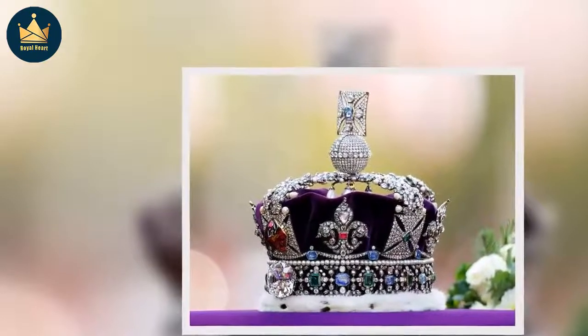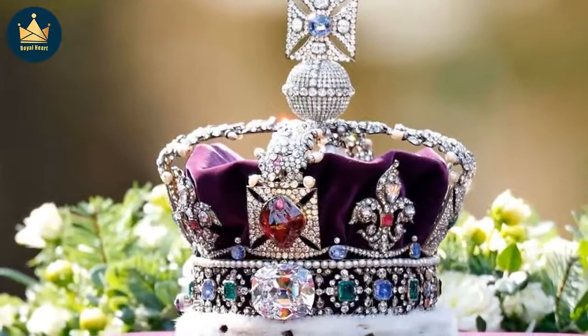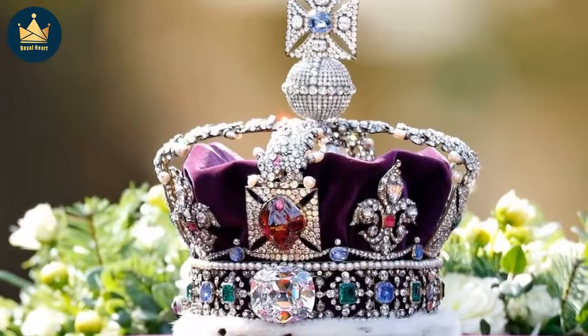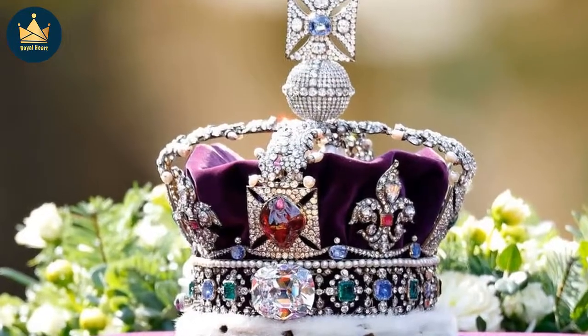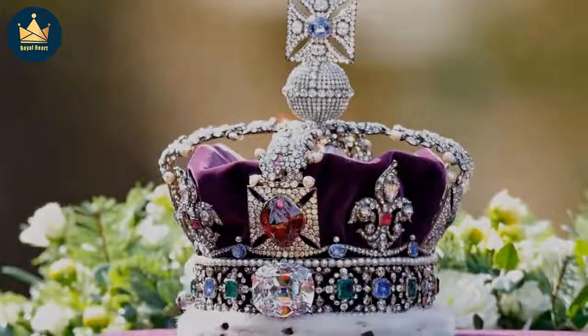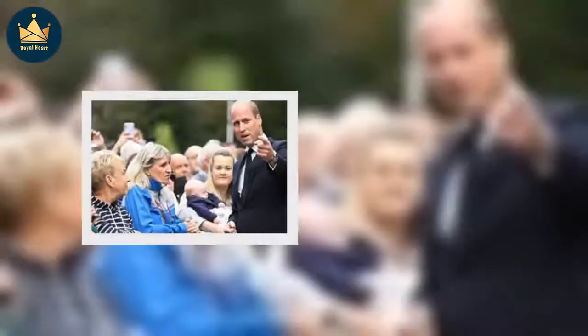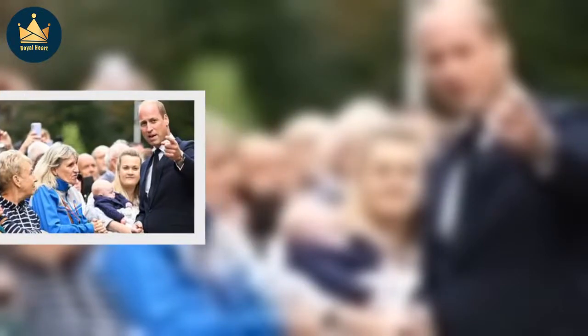Despite the beauty of the crown, some of the stones within it have caused controversy over their colonial past. It has a stone cut from the Cullinan diamond, the largest gem-quality rough diamond ever found, which was mined in the Transvaal colony in South Africa in 1907. Only last week, the news website The South African speculated as to whether it might be returned.